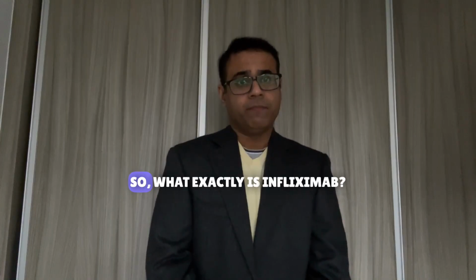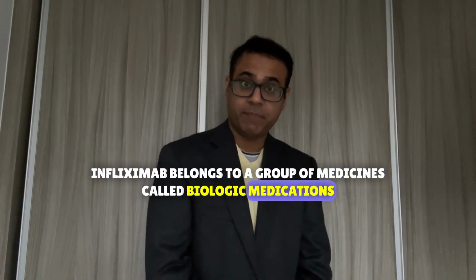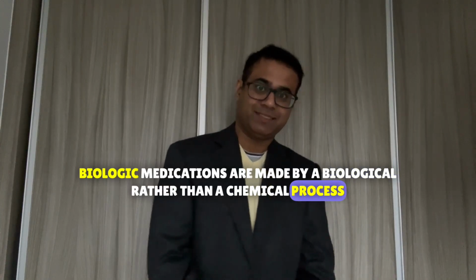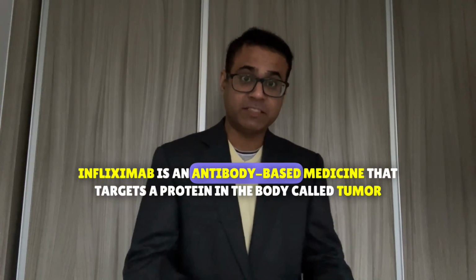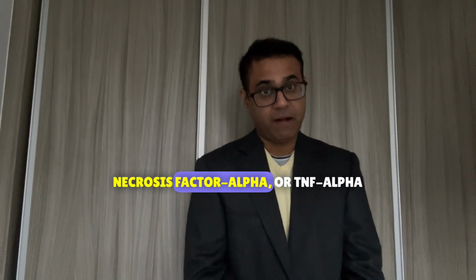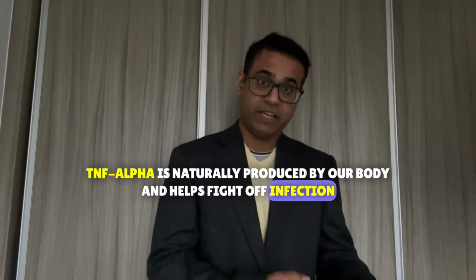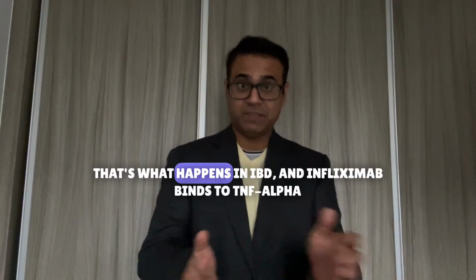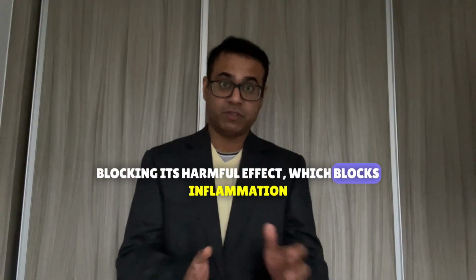Let's get into it. So, what exactly is Infliximab? Infliximab belongs to a group of medicines called biologic medications. Biologic medications are made by a biological rather than a chemical process, and they are produced in a lab by living cells. Specifically, Infliximab is an antibody-based medicine that targets a protein in the body called tumor necrosis factor alpha, or TNF. TNF alpha is naturally produced by your body and helps fight off infection. But too much TNF alpha can damage the cells that line the gut. That's what happens in IBD. And Infliximab binds to TNF alpha, blocking its harmful effect, which blocks inflammation.